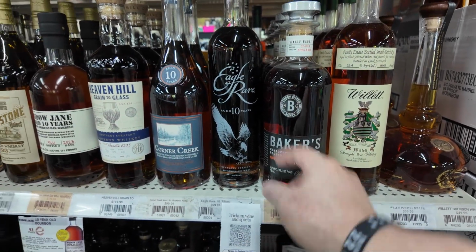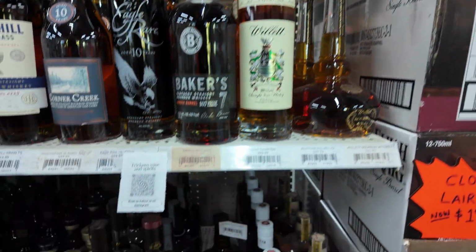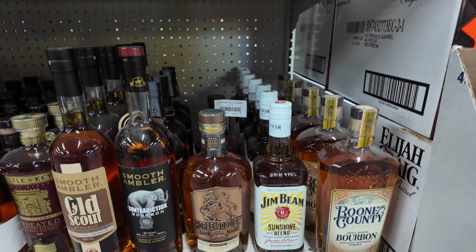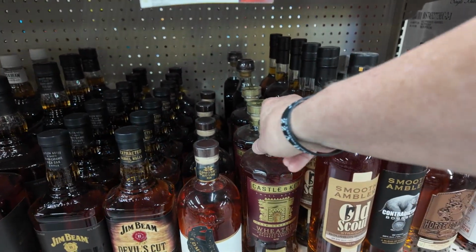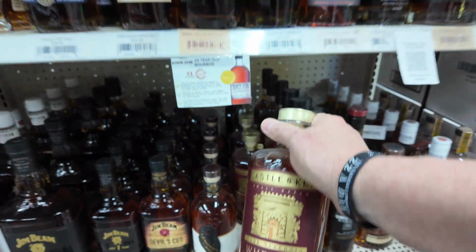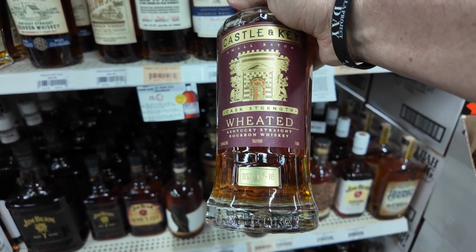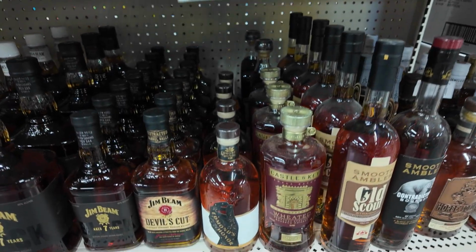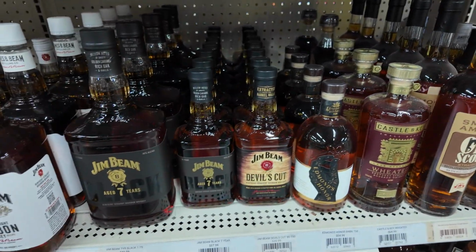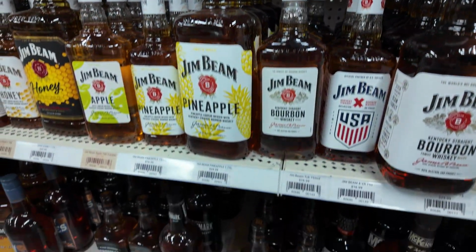I see no limit on it. They've got several bottles. Baker's. And as we come down here, we've got a various assortment, including my favorite Castle and Key, this guy right here. Their cask strength wheated bourbon whiskey for $64.99. I was just at the Castle and Key distillery last week in Kentucky. Let's see what else we got down here.